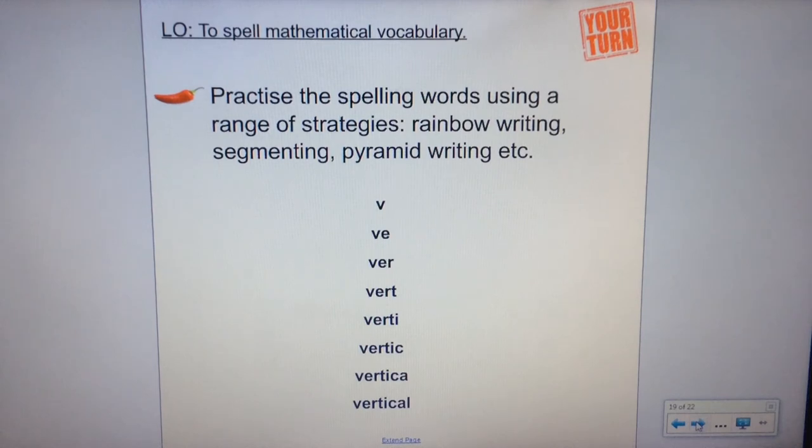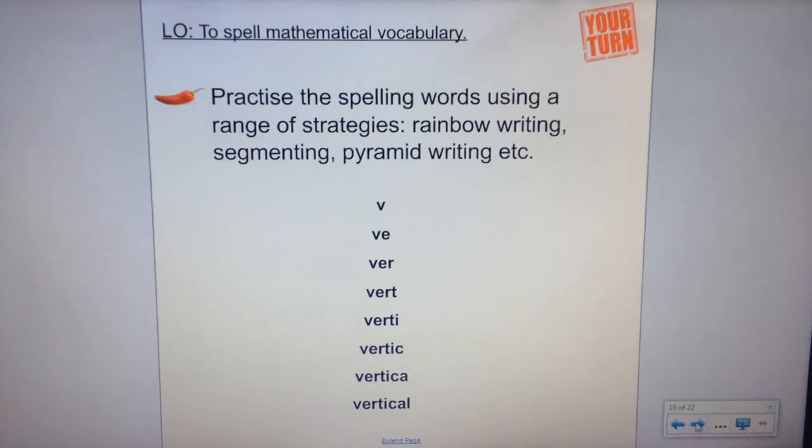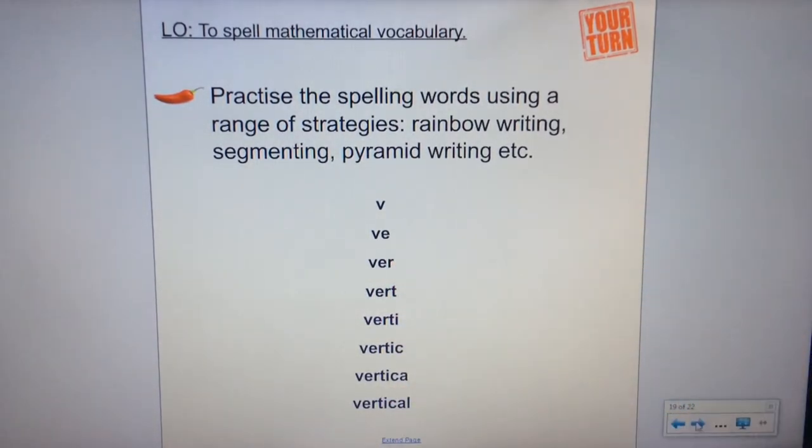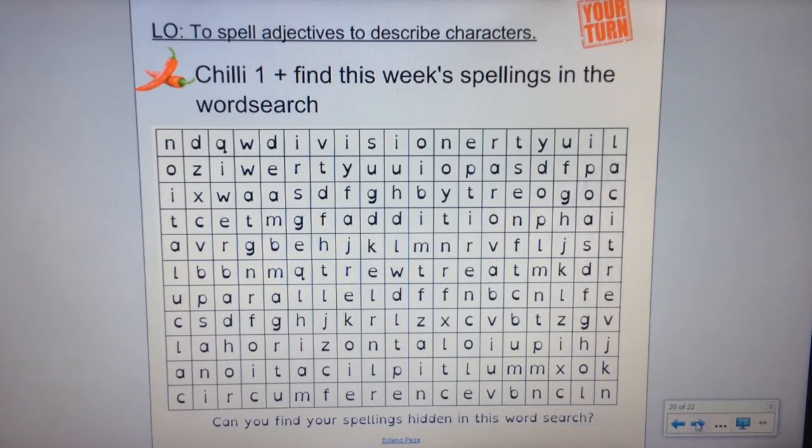So your chilly challenges for your spellings this week are Chilly 1, practice the spelling words using a range of strategies. Could be rainbow writing, segmenting, pyramid writing, like my example here where I've put the one letter added on each time for vertical. Chilly 2 is to do Chilly 1, practice your spellings. And also you can find this week's spellings in the crossword, the word search. I'm sending that out on parent mail on the email on Monday morning. Can you find all of the spellings?